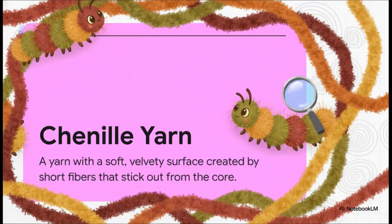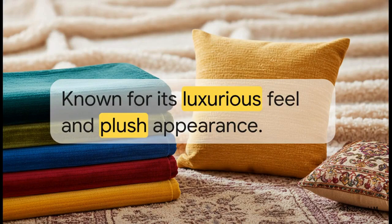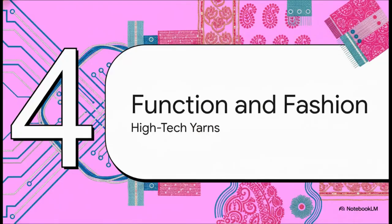And here's one I know you felt before: chenille. The name actually comes from the French word for caterpillar, and when you look at it, yeah, you can totally see why. It's so fuzzy. This one is all about luxury and softness. It has this incredible velvety feel. It's just so plush. It's no wonder it's a go-to for the coziest blankets you can find, super soft carpets, and comfy sofas.